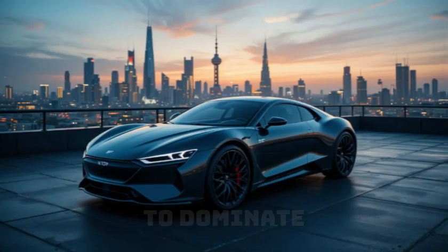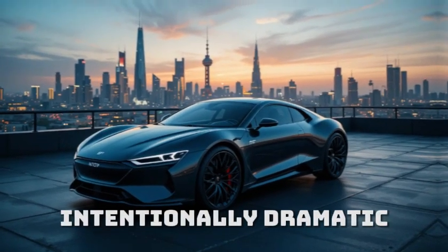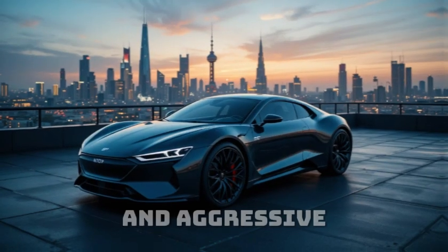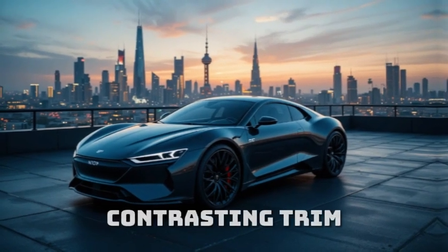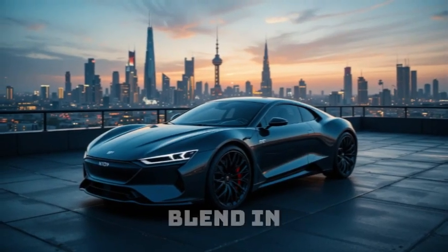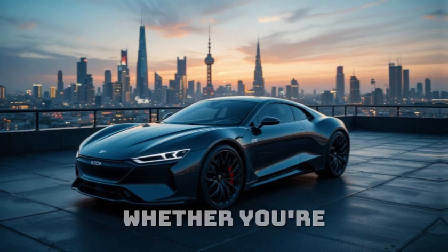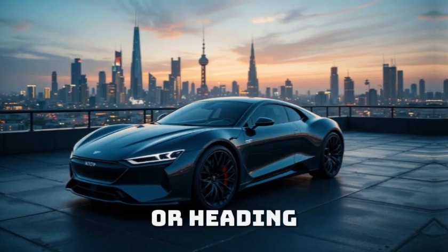And here's the kicker. All these little luxuries come standard with the ET9, while traditional German brands will charge you extra for every single one of them. Now let's talk about what makes this thing actually move. Under all that luxury sits a pure electric powertrain with dual motors delivering serious performance. All-wheel drive is standard, obviously.